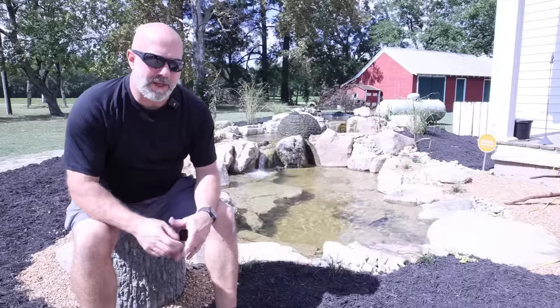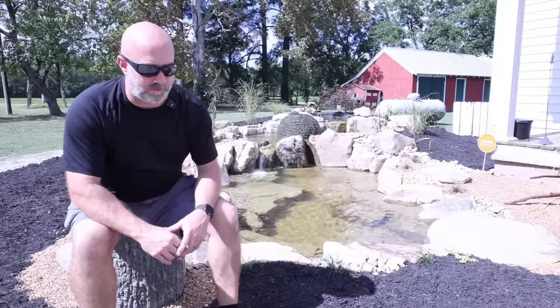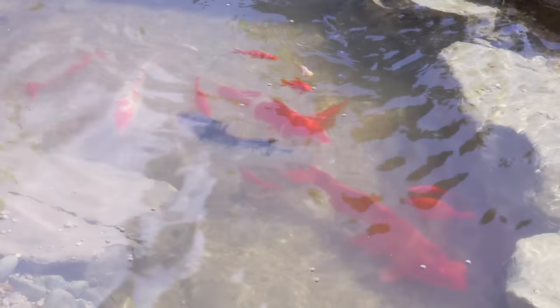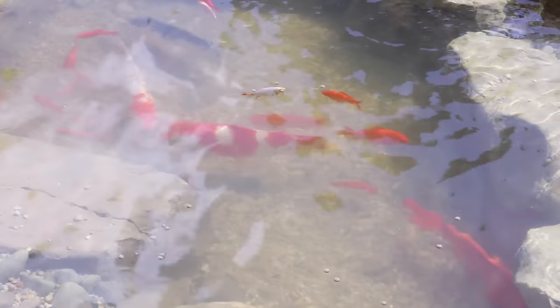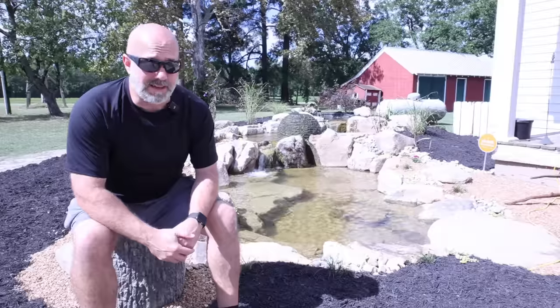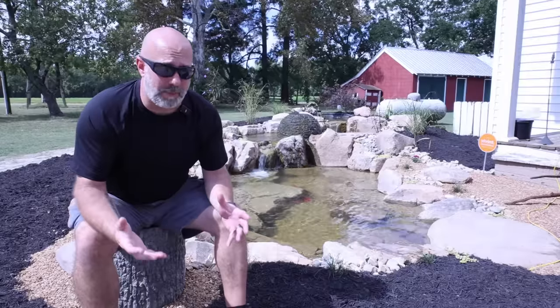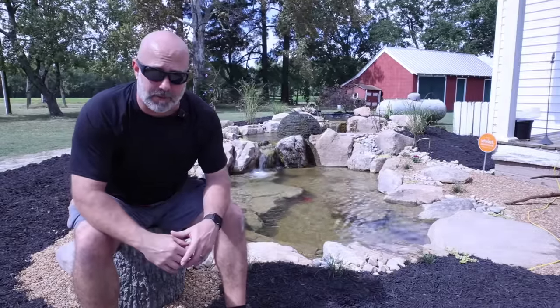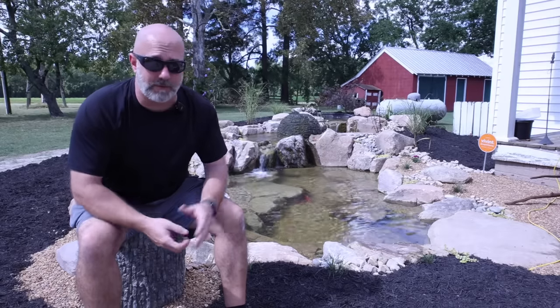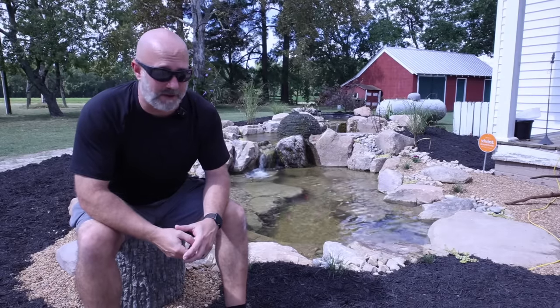So here we are. It's been about 2 weeks since we put these fish in here, and they're settling in pretty nicely. We ended up with 4 very large koi and 24 goldfish. Yikes. We certainly weren't expecting that. When the young lady reached out to Micah, she said there's maybe like 10 fish or so in there. I guess there was a whole bunch of them buried in that muck and she just couldn't see them.